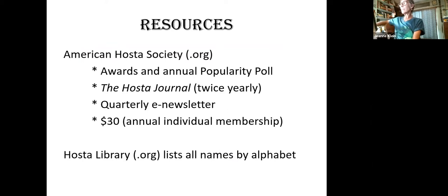So here are the resources. Again, AmericanHostaSociety.org. They have all kinds of awards. There's the annual popularity poll. Any member can submit their favorite hostas for the popularity poll, and then they announce it in the journal.